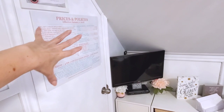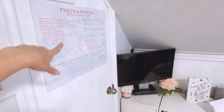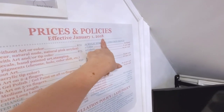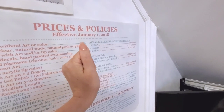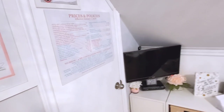And then this is just my current prices and policies, which I will be changing this January. As you can see, I have not updated my prices since 2018. And prior to that, it was 2012. So it's time to give sis a raise. I'm telling you that much. So next year I will be raising my prices.